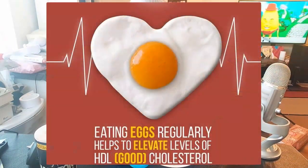And of course, you know, your other animal products like your wild salmon, fish, and beef liver have K2 in them as well. Now, eggs are extremely good for your cholesterol. They'll actually raise up the good cholesterol, which is the HDL. Yes, it will raise up the LDL a little bit, the bad cholesterol, but the ratio of HDL to LDL is what you want to look for, and it's the good kind.